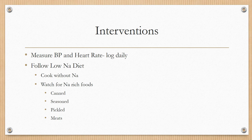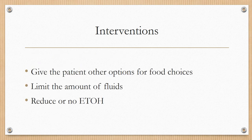Measure blood pressure and heart rate, and log that daily. Follow a low sodium diet and cook without salt, because obviously water follows salt and you're trying to get that fluid off. Watch for sodium-rich foods, which are canned, seasoned foods, pickled foods, and meats. So for your patients, you not only teach them not to salt their food, but also to look for things that actually have extra salt in them. Canned foods are probably the biggest thing because they're full of preservatives. Give the patient other options for food choices.